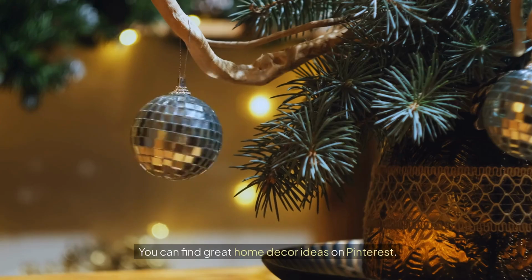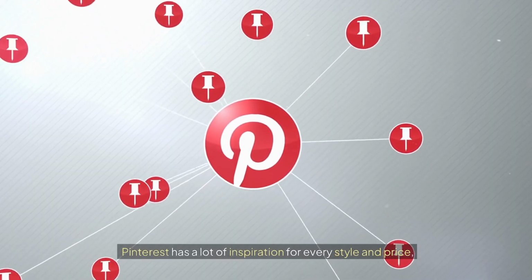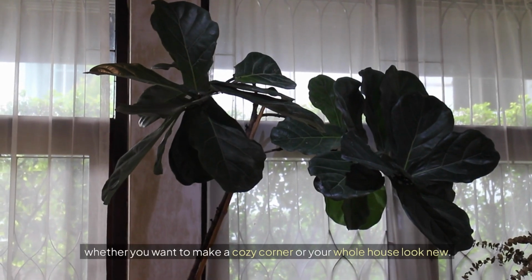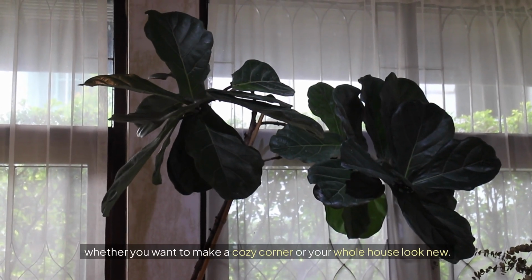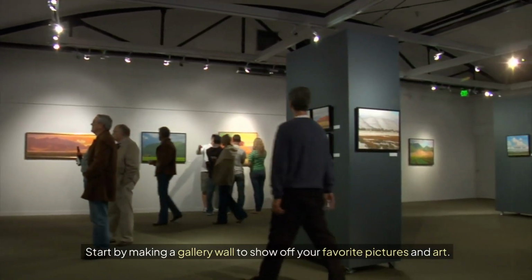You can find great home decor ideas on Pinterest. Pinterest has a lot of inspiration for every style and price, whether you want to make a cozy corner or your whole house look new. Start by making a gallery wall to show off your favorite pictures and art.